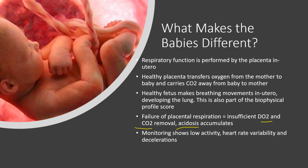So make sure we get mom as much oxygen as we possibly can, and make sure we reposition, make sure we deliver if needed as soon as possible. If this persists, the baby will show reflexive gasps followed by apnea and bradycardia. And you're going to see this if that happens in utero, where they go apneic and bradycardic. That could be a sign to go ahead and go with an urgent to emergent C-section delivery.